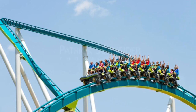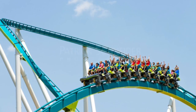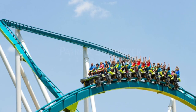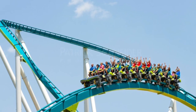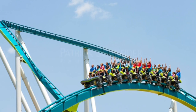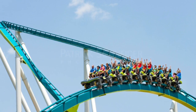Also, one thing I forgot to mention with this ride is that it's beautiful. I really love the colors. I love how the blue, the green, and the white all work together. I think it is awesome. And I also love how this ride fits in with the Carolina area, as there is a basketball team in North Carolina called the Charlotte Hornets, and their colors are blue, green, and white. And Fury 325 is in fact themed to a hornet, which I think is really cool.